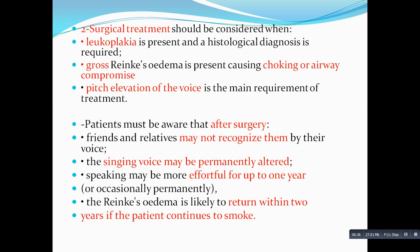Patients must be aware that after surgery, friends and relatives may not recognize them by their voice, the singing voice may be permanently altered, and speaking may be more effortful for up to 1 year or occasionally permanently. The Reinke's edema is likely to return within 2 years if the patient continues smoking.